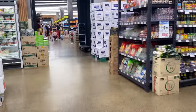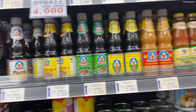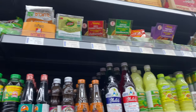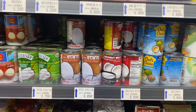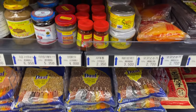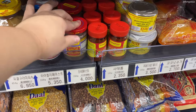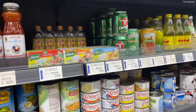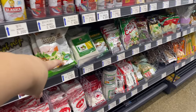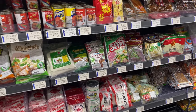I think this is the bulk section. Oh yeah, they have an Asian section, the section that I need. Let's see. Coconut powder. If this is palm sugar, let me know, because I don't know. I can just come here because they have a parking lot. It's easier for me to come shop here. They have all the stuff I need without trouble. Look, they even have my steamroll stuff. Okay, I can just come shop here now. Good, good.